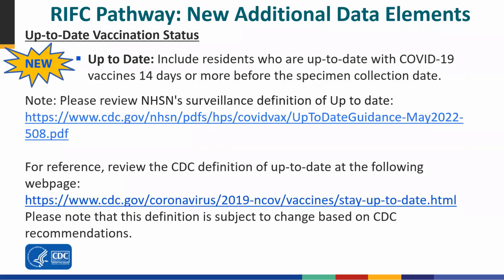There will also be a new data element within the RIFC pathway to collect data regarding residents who are considered to have an up-to-date vaccination status. In order to stay current with the up-to-date vaccinations, we have this link here for reference. So review the CDC definition for up-to-date at the following webpage. And this link will also be on the documents that will be on our long-term care webpage, once everything is updated and goes live. There will also be a link in the TOI and in the form to NHSN surveillance definitions of up-to-date. So that will be a good document to reference when reporting this data element.